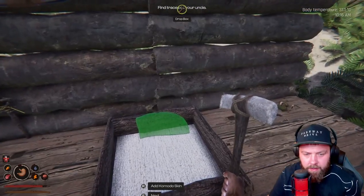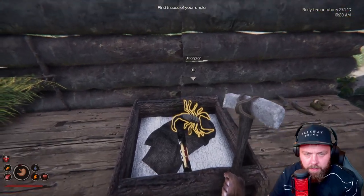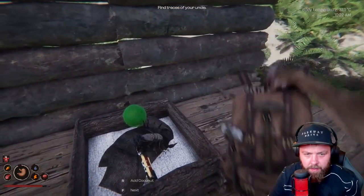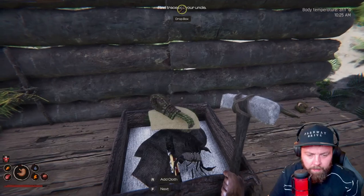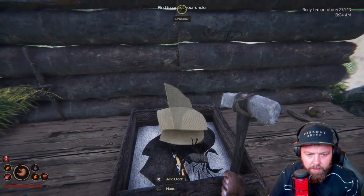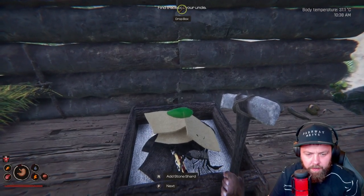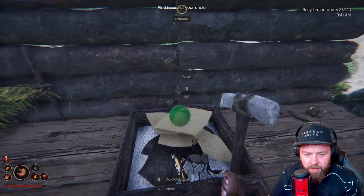Oh, what's this? So add kimono skin. Yeah, we'll drop those in. We'll add the scorpion. We'll drop the scorpion in. We don't want to drop the coconut. We might as well leave the rope. No, we want to pick up the coconut, don't we? Let's see what else we can drop off. We'll drop cloth off. Yeah, we'll just drop all this cloth off. I think that's probably going to be the best thing to do.